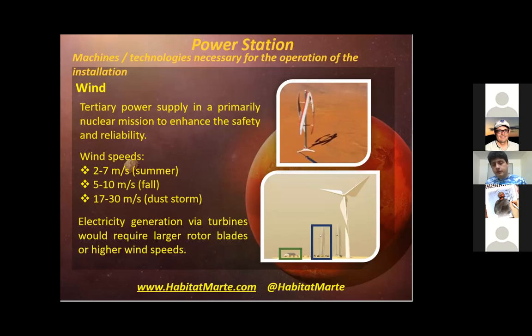There are many considerations we will have to take into account in order to install a wind park or wind energy installation on planet Mars. First of all, we'll have to consider the wind speeds. You can see the three values of wind speed. In summer, we'll have values between 2 and 7 meters per second. In fall, between 5 and 10 meters per second. And in the maximum case, in dust storms, we will have speeds of up to 30 meters per second.